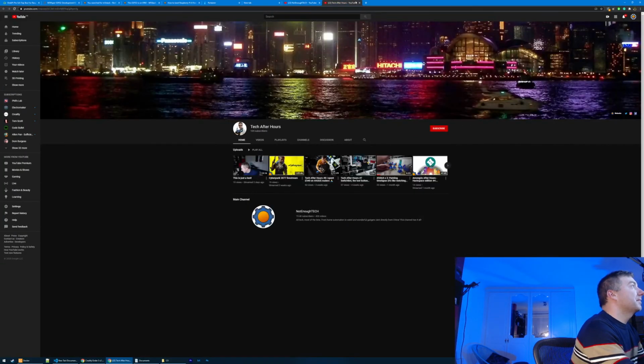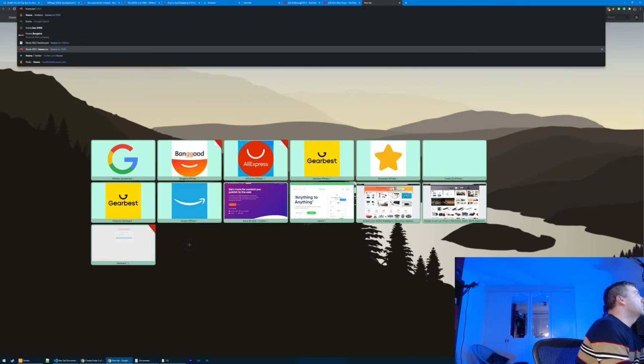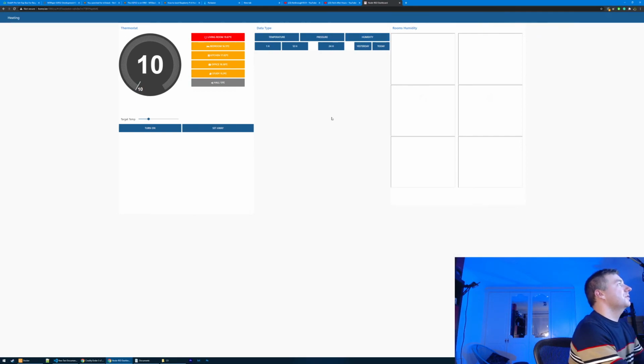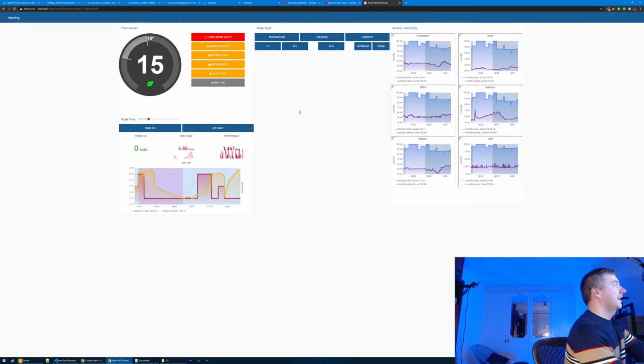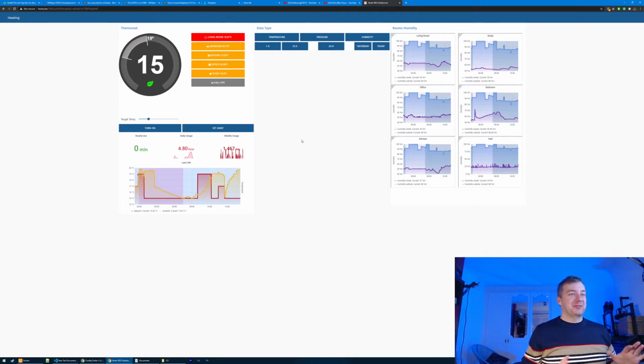But I've teased my heating, right? So let's take a quick look at my home heating. This is my home heating right now, and it has a couple of interesting features. It uses, obviously, Node-RED, because hey, Node-RED is brilliant. I'm still working on some things and waiting for a couple of things to be sent in, but for the most part, everything apart from schedules is implemented.